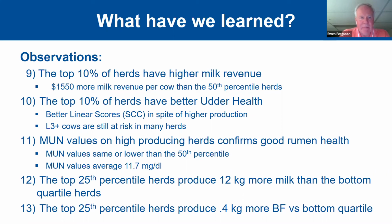The top 25th percentile of the herds produced 12 kilograms more than the bottom quartile herds. That was the box plot that Jeromy showed. And again, the same group produced almost half a kilogram more butterfat than the bottom quartile. So there's a big spread between those herds doing well and those herds that could see some improvement.